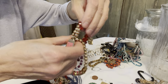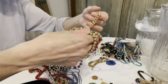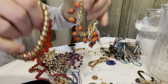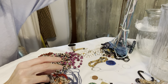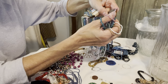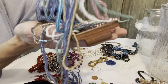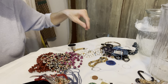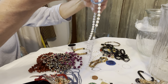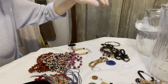These are some stretchy bracelets. I'm afraid to stretch them and then they're going to fall apart. Just some lower end costume bracelets and beads. This is a whole thing of beads. I don't know what that wood thing is. Oh, okay. So these are just a lot of beads. I'm going to give these to my friend who makes trees of life and things like that with beads. So I'm going to have a whole bunch of beads for her. She'll be happy. These are plastic, more beads.